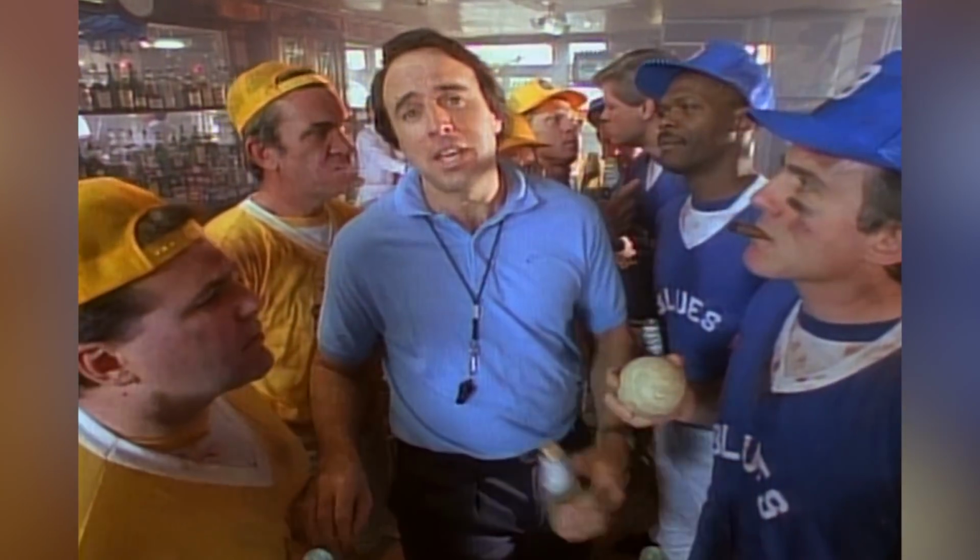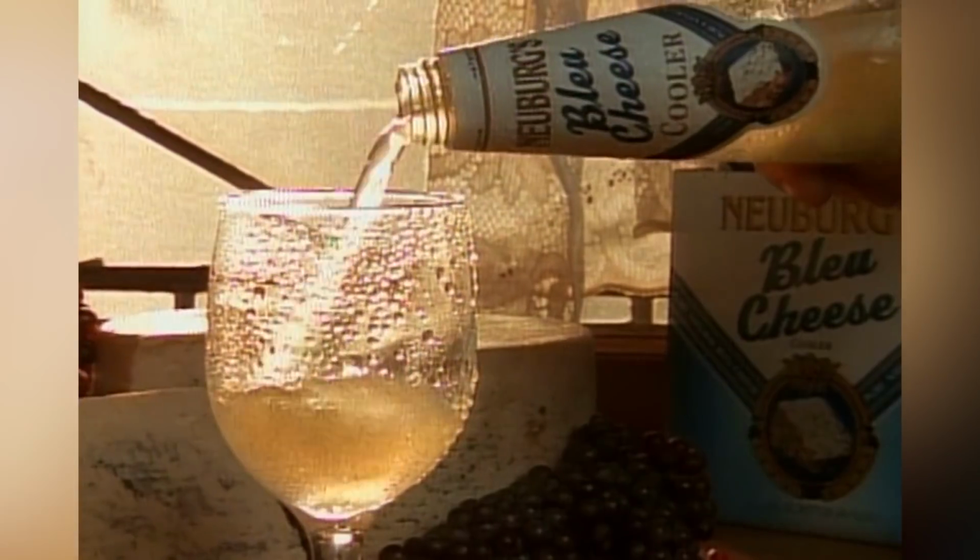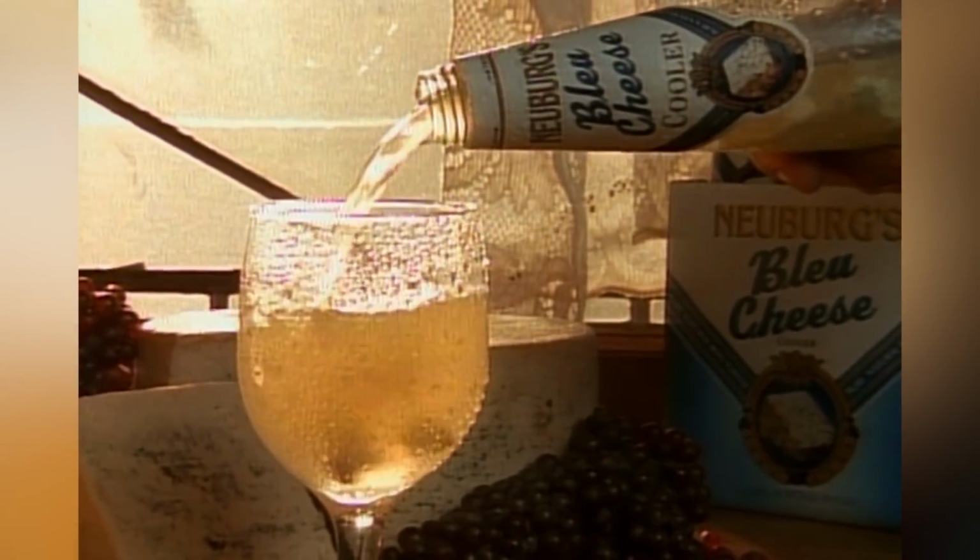But no matter what you think of Newberg's blue cheese cooler, there is one thing everyone can agree on. Newberg's uses only the finest ingredients.